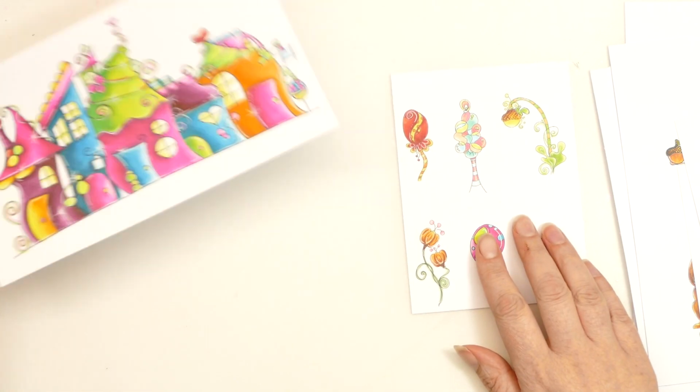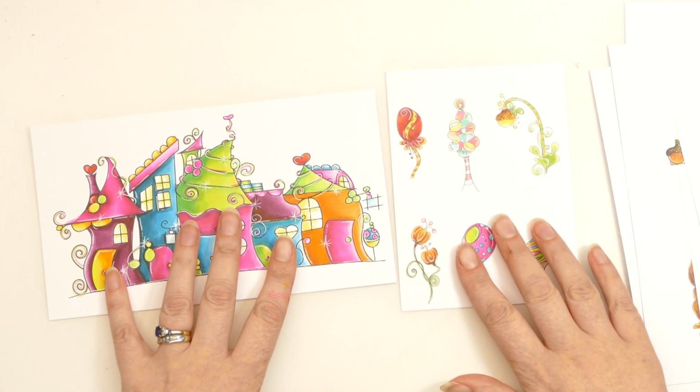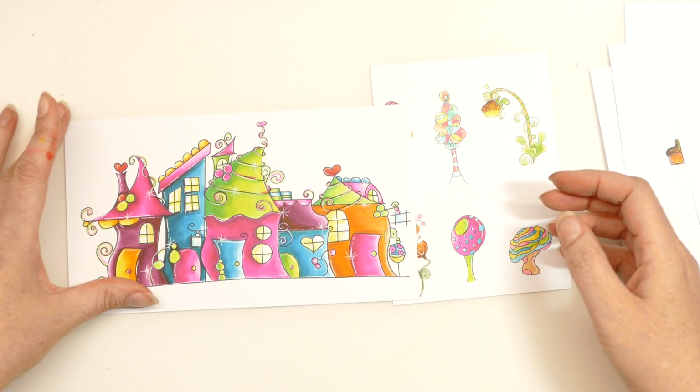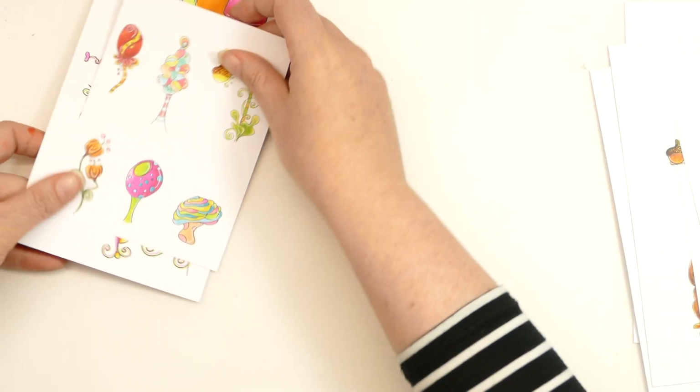But honestly, these houses and these flowers could be used any time of year. In fact, part of me wants to do a spring, summer, autumn, winter make with these, just to show that to you, but I've done well getting all of this coloured up in time, to be honest.